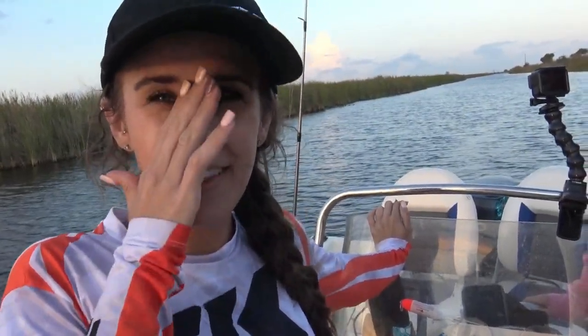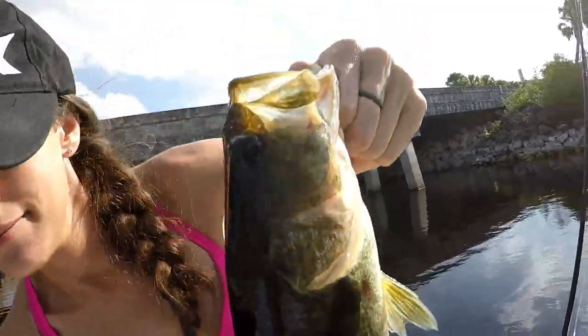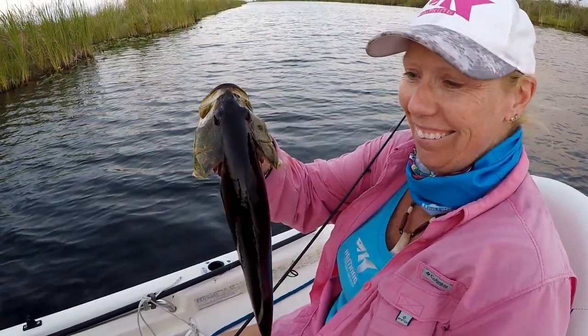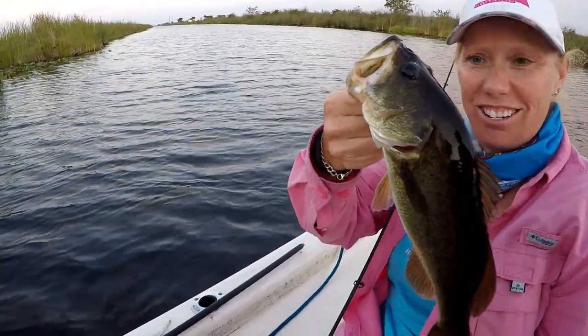bass. Crappie, the Megatron was awesome. Yeah, we are loving the Megatrons. They worked fabulous for us today. So we caught a huge variety of fish today. Small fish, some good medium-sized fish, a couple of decent-sized ones. So we're still fishing, though. We're hoping to catch some of those monsters. We're still working on it.